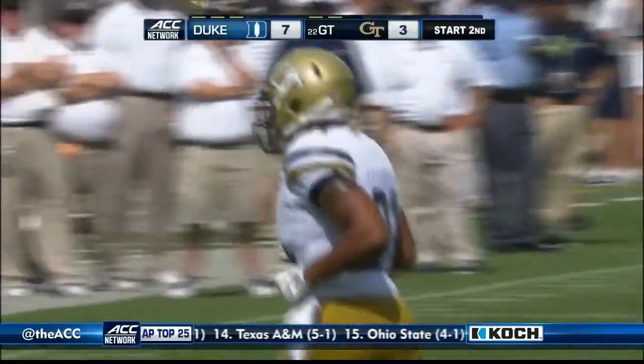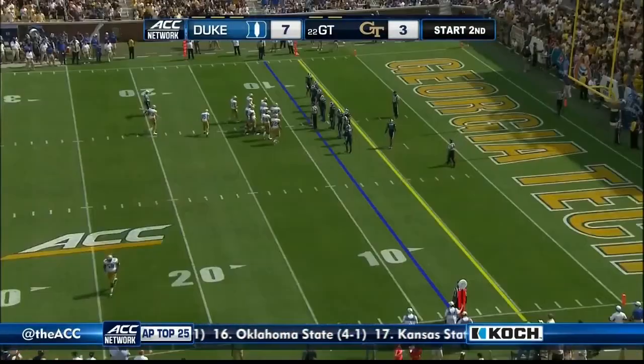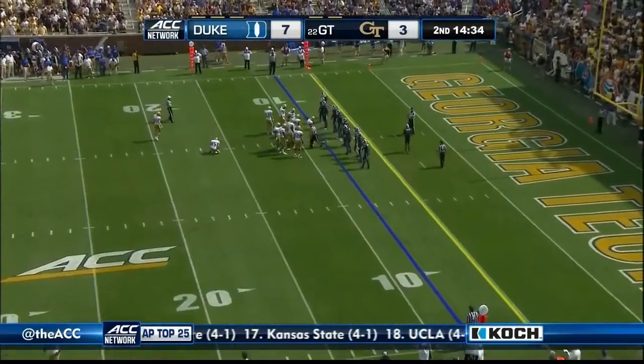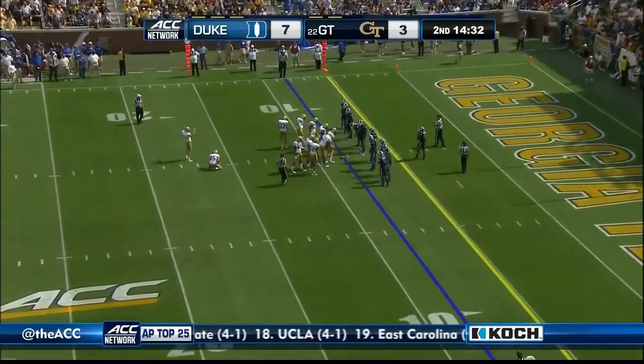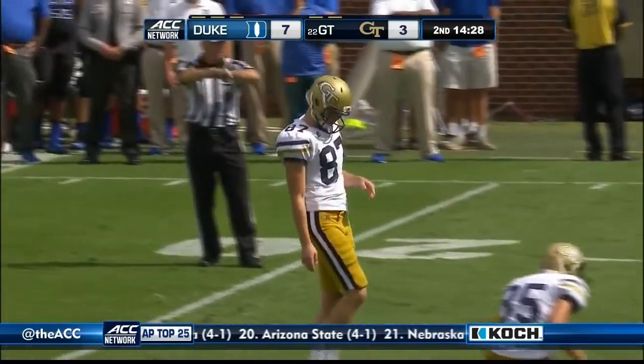Duke has been so good defensively. They kind of bend, and then don't break down in the red zone. They've done it twice in this drive. They've been aided by a couple of penalties down in the red zone, Tim. But again, on a 3rd and long situation, they forced Georgia Tech to kick a field goal.